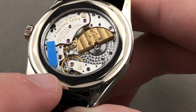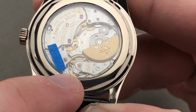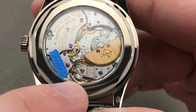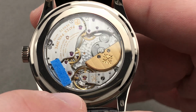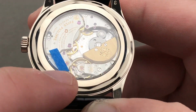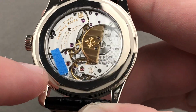It beats away at 21,600 vibrations per hour. It's adjusted in 6 positions and free sprung with Patek Philippe's free sprung Gyromax architecture for toughness and precise adjustment. It also uses an anti-magnetic silicon Spiromax hairspring, another Patek Philippe proprietary development. It pivots on 27 jewels, and as you can see, it's protected underneath a screwed-in caseback, so more water-resistant than a standard Calatrava in practice. Its rating is the same 30 meters.